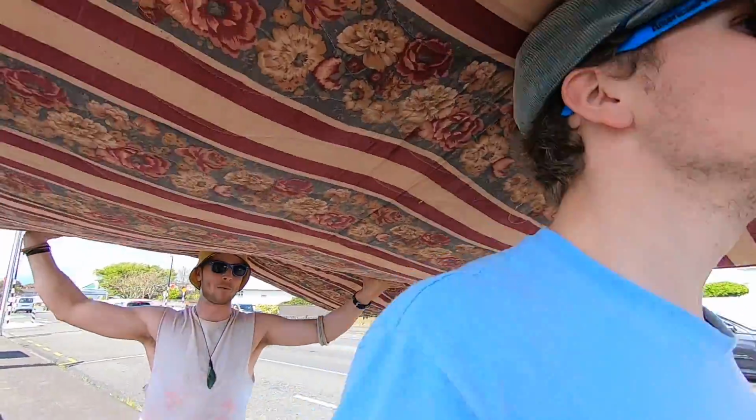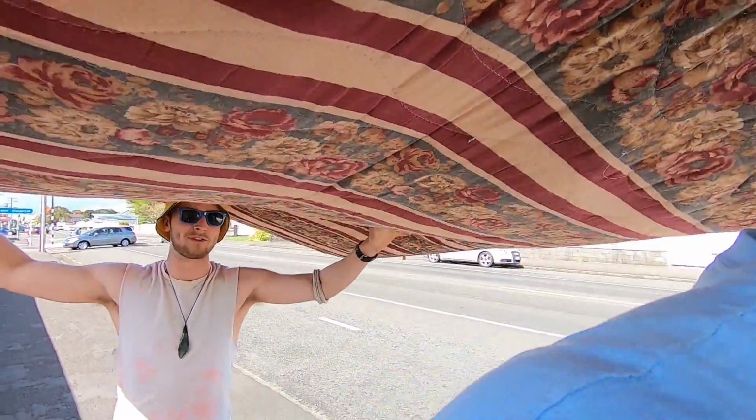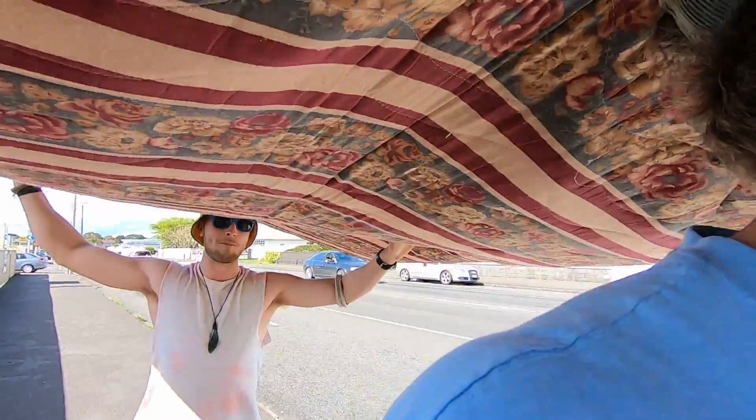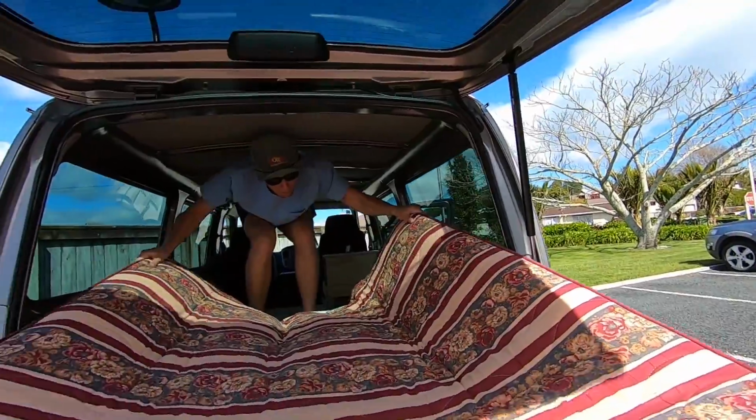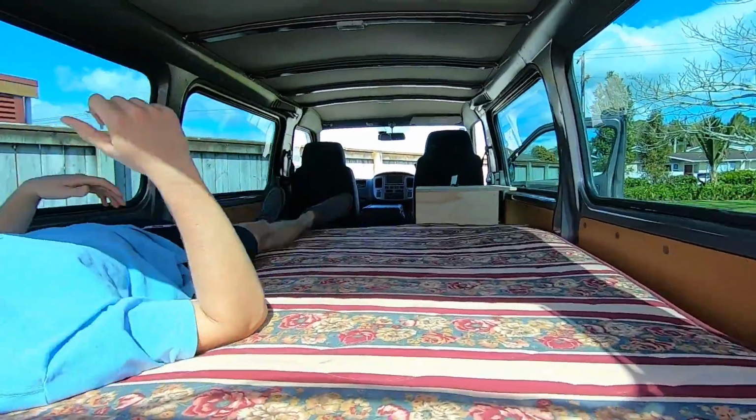Well, we managed to beat him down in price. He wanted 60, I told him we'd give him 40, he said 50, and it's a deal. I pulled out 50 bucks and bang, we've got a bed for the next 7 months. It's perfect.